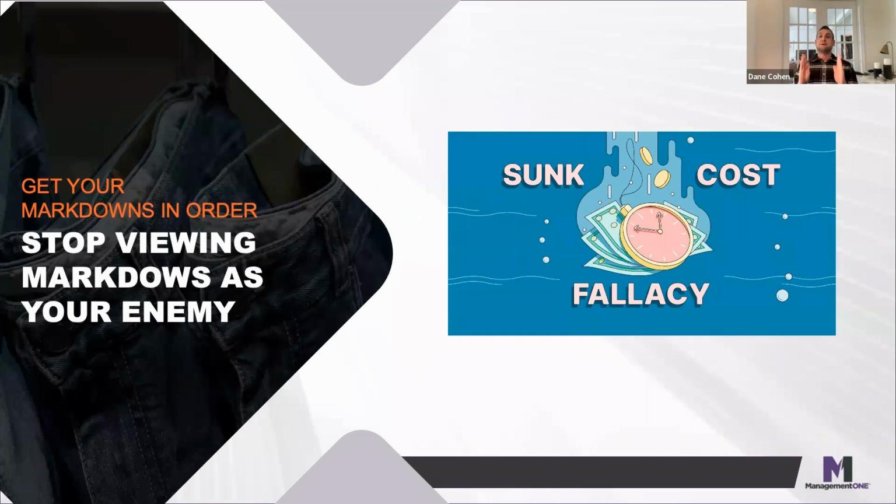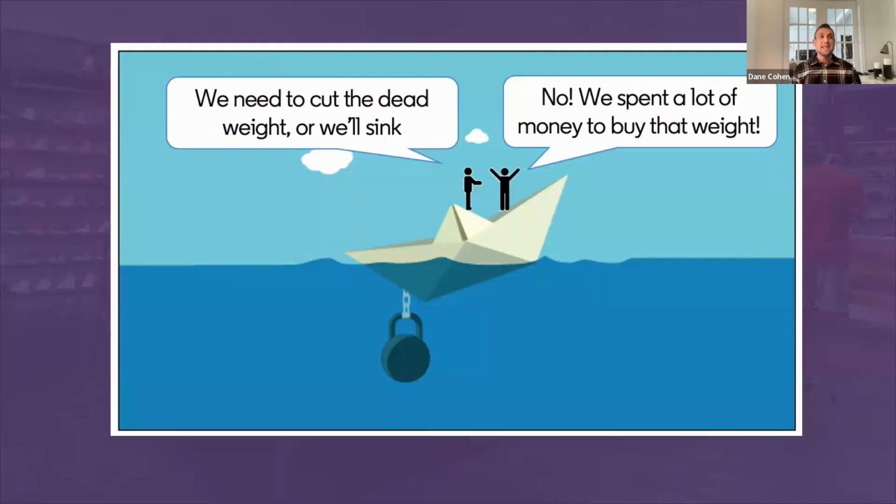So this is the bias that we're facing here, and it's called the sunk cost fallacy, okay? This is the bias we bring to the table when it comes to markdowns. And here's a great little diagram. I think it's hilarious. It's two people sinking on a boat.